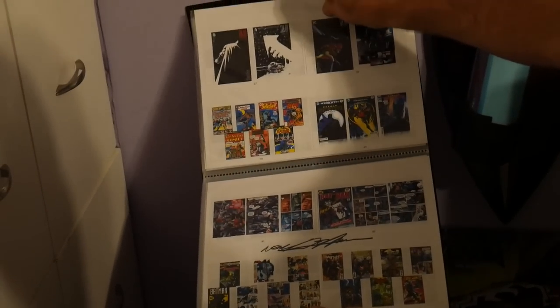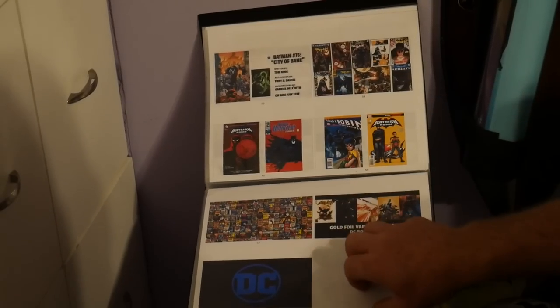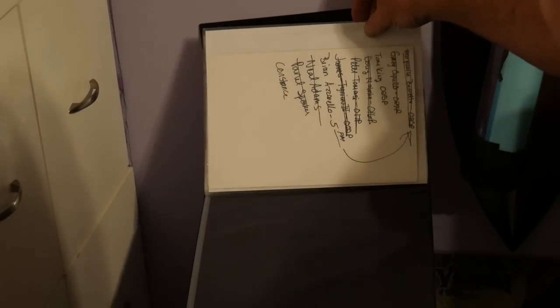Jim Lee, that's cool. Jim Lee, yep. Neal Adams. These are what they use for each of the artists and so forth. And there's our, that was our checklist. And what do we got in here?